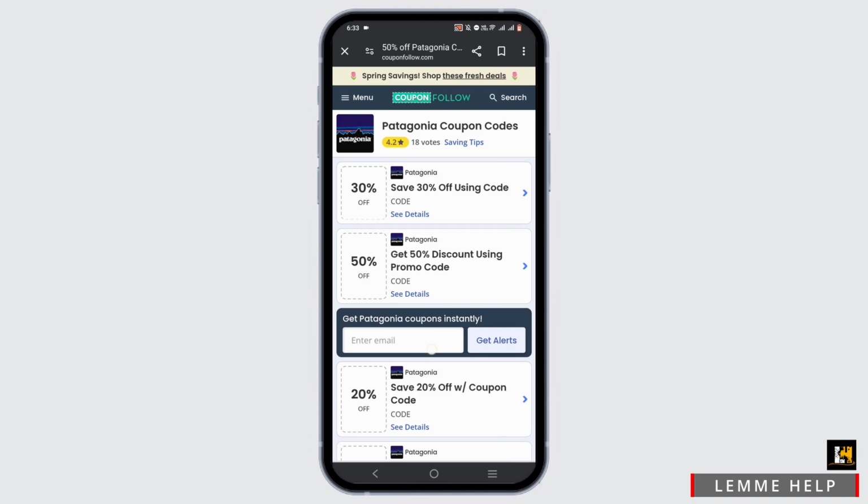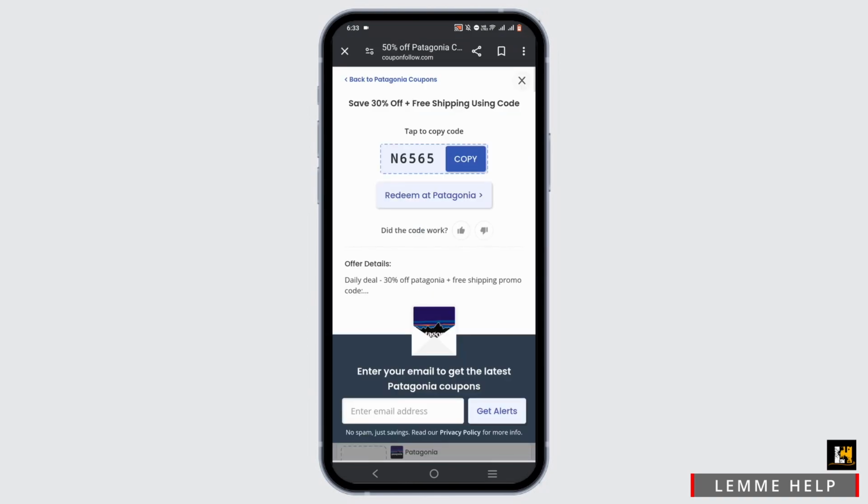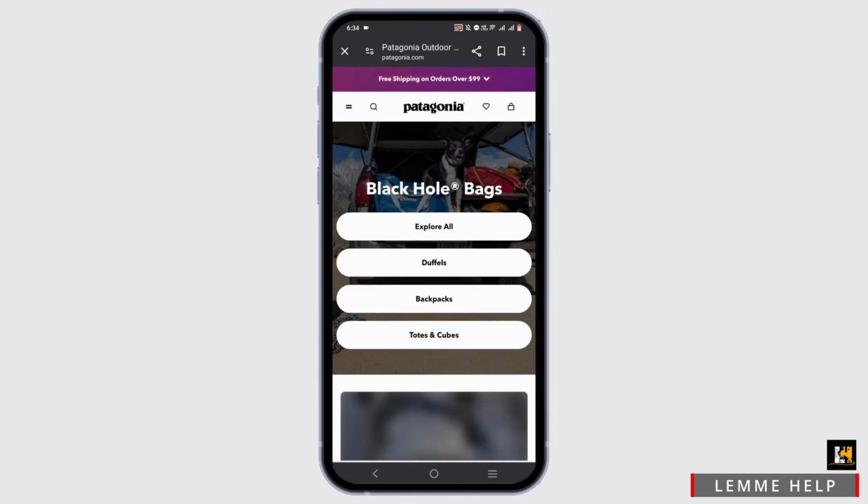In the dialog box, you can enter your email address and tap on Get Alerts to never miss out on any offer. Now, tap on any promo code that you want to. Simply tap on Copy or tap on Redeem at Patagonia to use it, for instance. Wait until you are redirected to the home page.